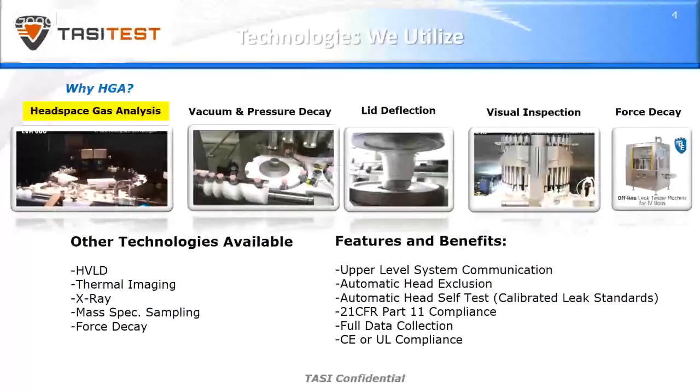Now, concerning technologies, we have a variety of technologies that we utilize, and we have well over 43 years of experience in the application of these different technologies. Some are vacuum decay and pressure decay, vacuum decay being an ASTM consensus standard, F2338. We've been applying this for almost our entire existence, our 43 years as a company. Pressure decay, a long-standing test method that's very well proven. Lid deflection, that's utilizing an LVDT or a Hall effect sensor to detect deflections in a closed package. Visual inspection, we apply this mainly to the pharmaceutical industry, but it can be applied to other industries as well. And then force decay for things like IV bags and things of that nature. But today we're going to focus on Headspace Gas Analysis.